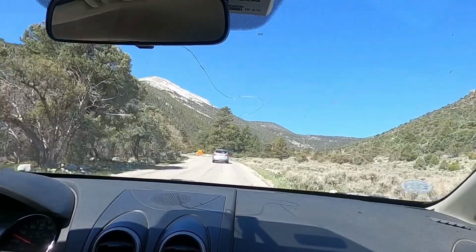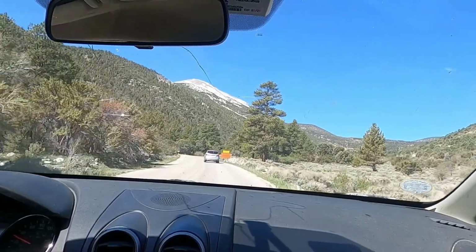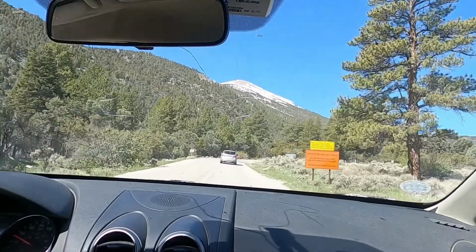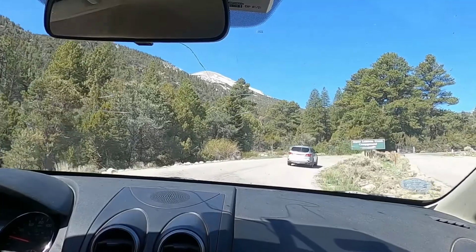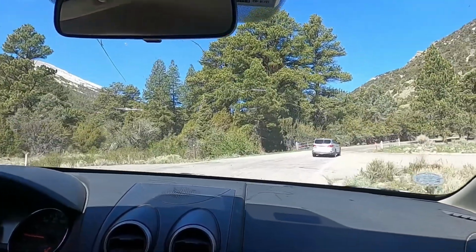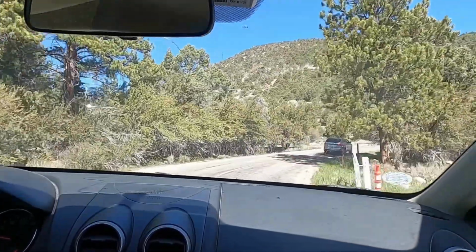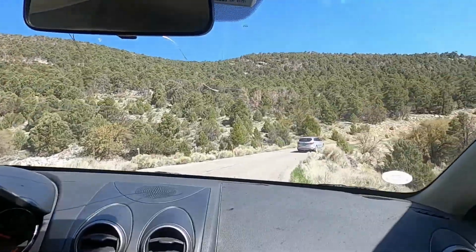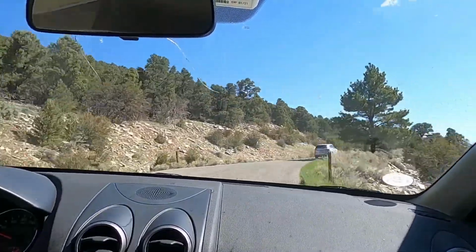And here there's some signs. It says construction zone. And then this is called Lehman Creek Campground. So you can actually camp here if you want. I don't know how much they charge. For sure you have to pay. And we're on a steep climb.